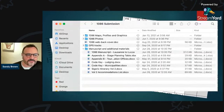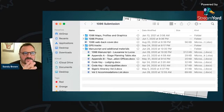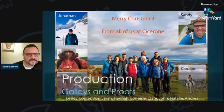In the old days, in fact, the first time I did this, so not even 10 years ago, we would mail the materials. Now we transfer the file. And it's not quite as satisfying as going to the post office to mail your manuscript, but that's how we do it. Then the production begins.